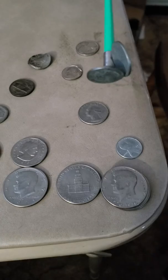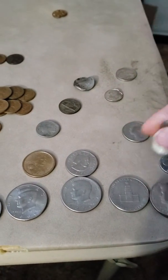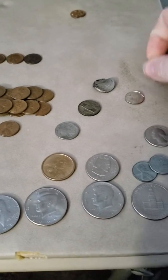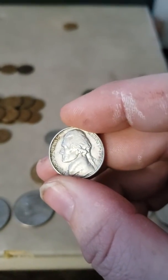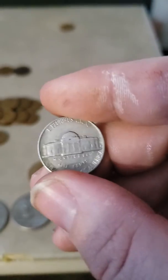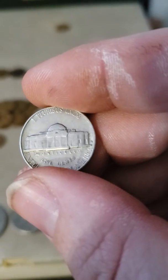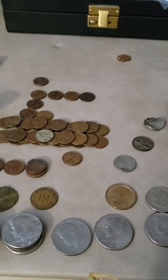And there's the proof from Lomac that those are steel pennies. Interesting. The old 64 nickel. Looks like a 64. Looks like a P. Oh, no. There, it's a D. Most minted coin in the world. I do have a tube of those for fun.